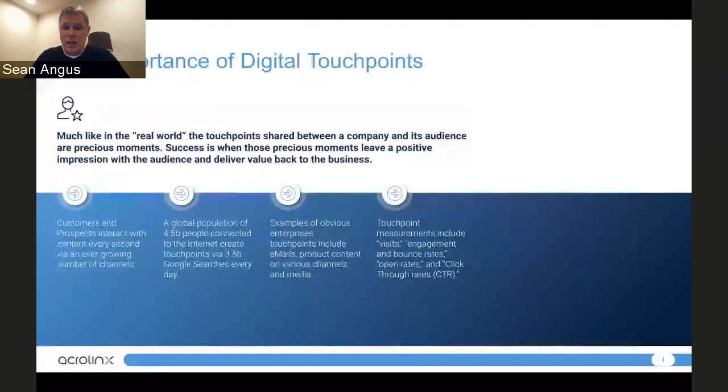And then we start looking at, well, how can we measure the impact of those touch points, right? And included in that is the number of visits, the engagement and bounce rates, the open rates, and the click-through rates of that content, right? So now you're layering into this world of AEM and Acrolinx the world of analytics, consumption analytics, and performance analytics, right? So the use of customer effort scores and net promoter scores and customer satisfaction scores, product satisfaction scores.